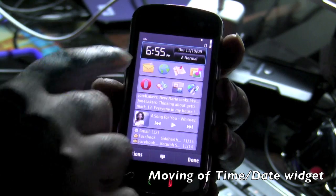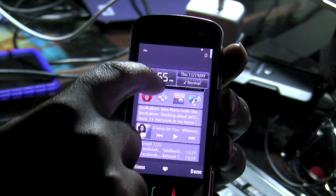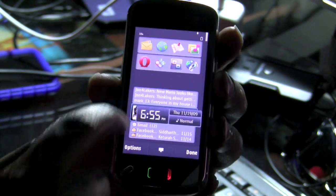Before the firmware update, this time widget was frozen to the top part of the screen and could not be moved anywhere, but now all of that has changed, as you can see.